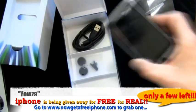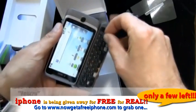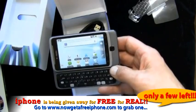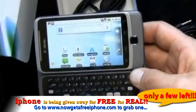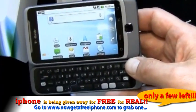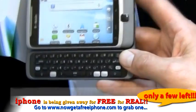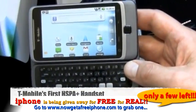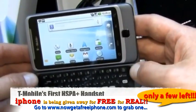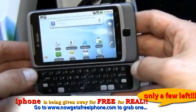But here's the phone itself. The big news really is that it's the first HSPA Plus phone from T-Mobile. They have an HSPA Plus USB stick and laptop, netbook. This is the first phone, so it's designed to deliver 4G speeds on the network. That's what they're calling it. They can't call it a 4G network apparently, but they can say 4G speeds. A little birdie tells me that you can get some HSPA Plus now in the Bay Area. So I seem to be on edge right now. We'll see what we can do about that.